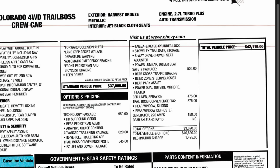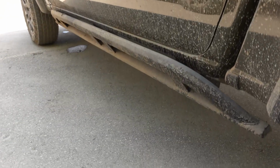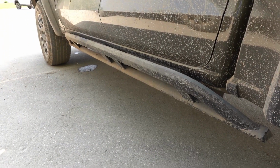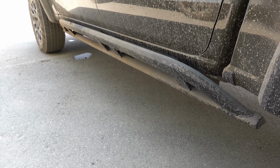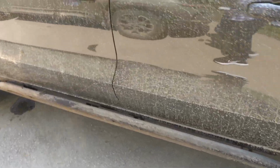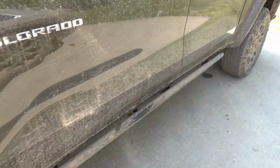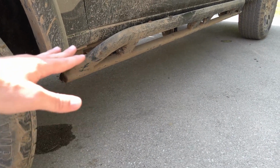It has the front surround view camera system and the rear parking sensors. This one also has some side steps or rock rails, which I have not seen on any production truck as of yet. So if you guys are interested in this design from General Motors, hopefully this gives you an idea of what they look like on the truck. It is all dirty, I apologize, but nonetheless, it looks like a fairly beefy setup, although you can see that the ground clearance is just a little diminished due to adding those steps and the protection for the rockers.